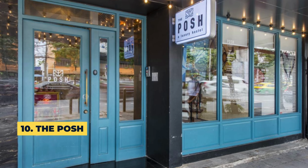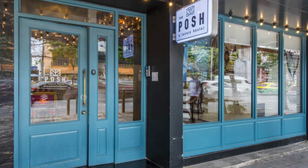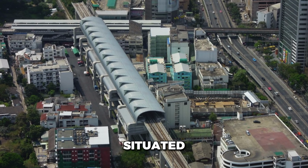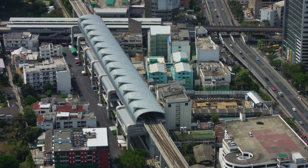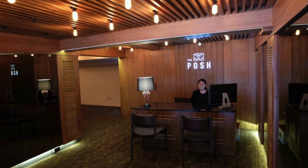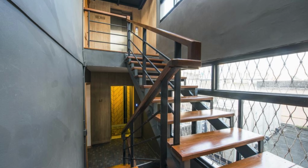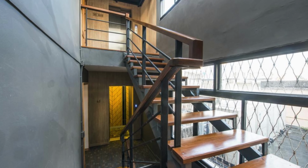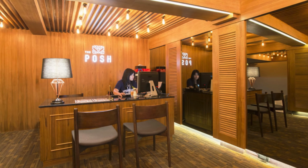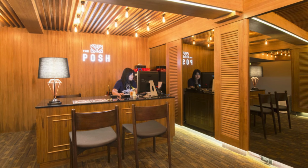Number 10, the Posh. The Posh is somewhere between a backpacker hostel and a small guest house. Situated right beside Phya Thai Station and just a short walk away from Suan Pakod Palace, this hotel is in a perfect spot for those wanting to get around the city for a couple of days. The five-floor property includes narrow stairways as well as compact corridors and a low-ceiling front desk that might make some tourists feel a little cramped.